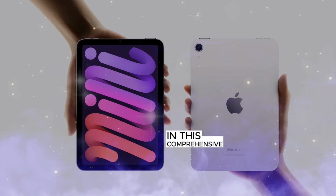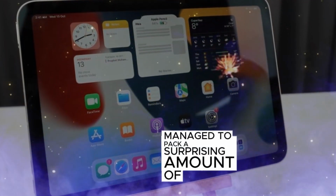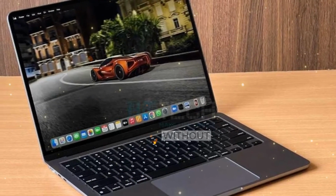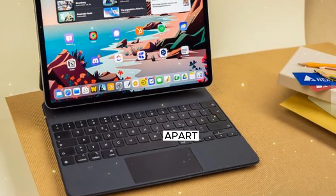In this comprehensive review, we're taking an in-depth look at the iPad mini 6. Apple has managed to pack a surprising amount of power into this small form factor, making it a compelling option for those who prioritize portability without sacrificing performance. Let's explore the key features that set the iPad mini 6 apart.